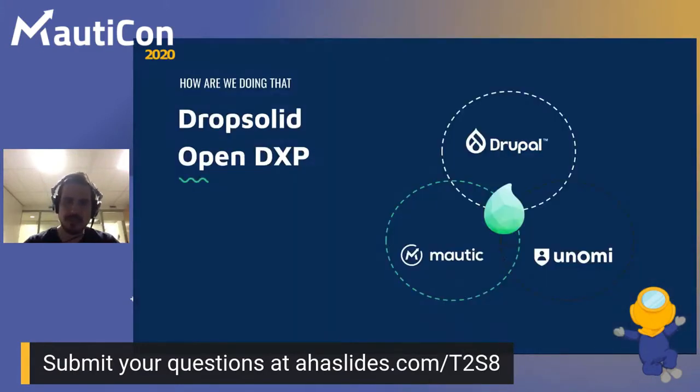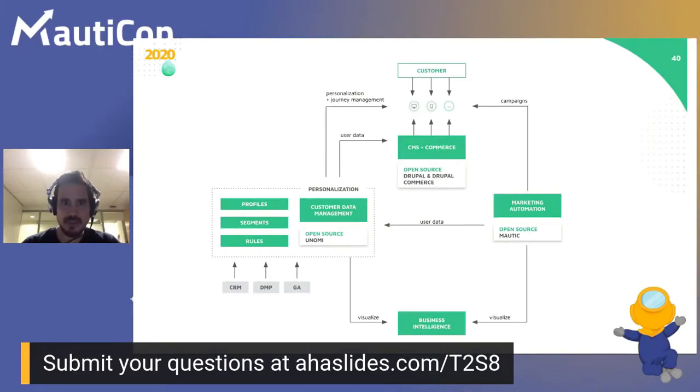Now, the technology behind this, what you have seen, is Drupal, Mautic, and Unomi. So it's three open source platforms: CMS, CDP, and a marketing automation platform. And it works like this.